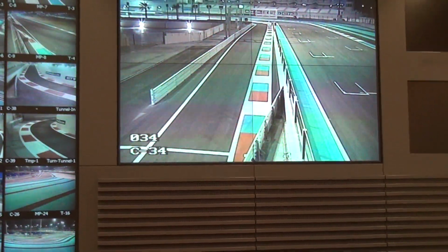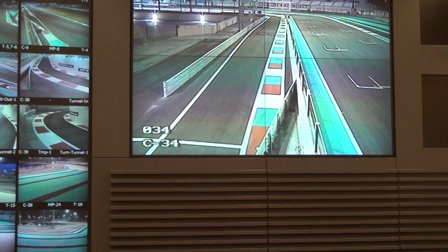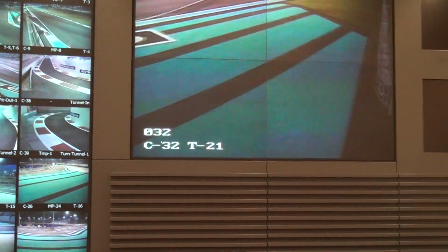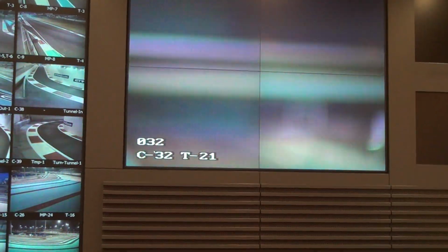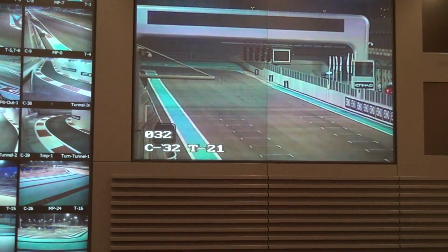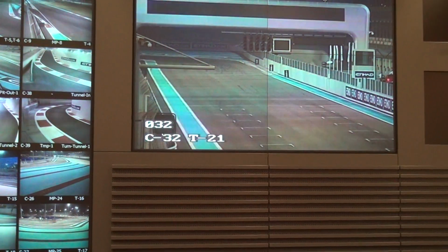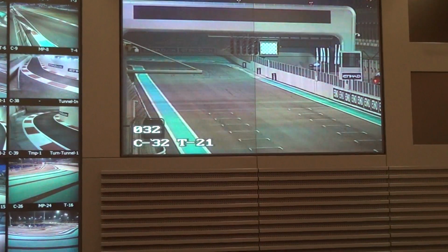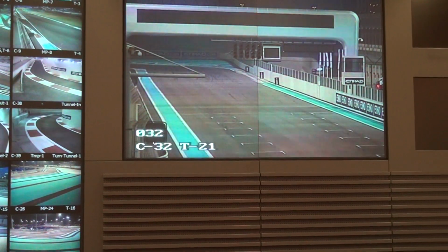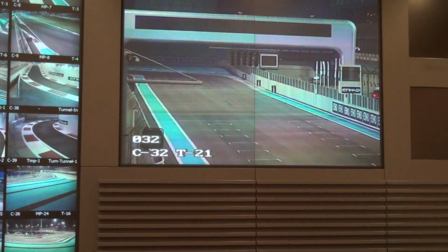I'll turn that off now. Also, we can do warning flags as well. There are other types of flags around the circuit. The best one that we've got is this one, and I've got to be careful that nothing comes. It's a check flag. So we can do all warning flags, check flag, or any type of scenario we want.